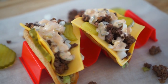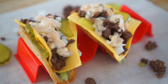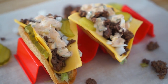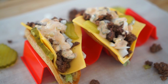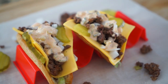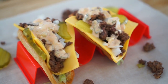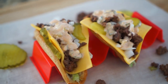The only thing I will say is that I believe the low carb buns are on a smaller scale, so the tacos aren't as big as the tacos that were in the TikTok video. And so I couldn't fit as much in there. Plus my taco stands are much smaller in space. I need something more open to add more inside of it. But overall, I'm very satisfied with how everything came out.